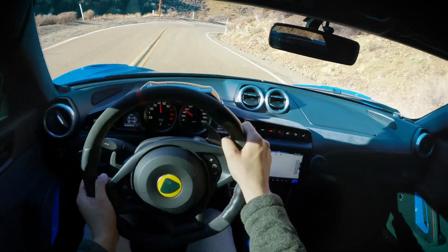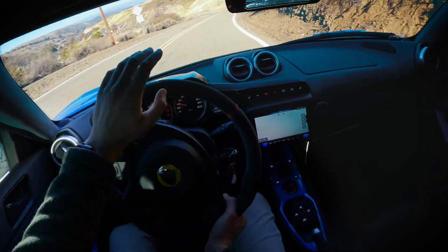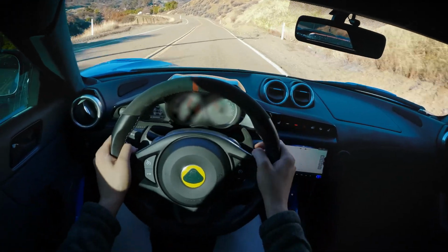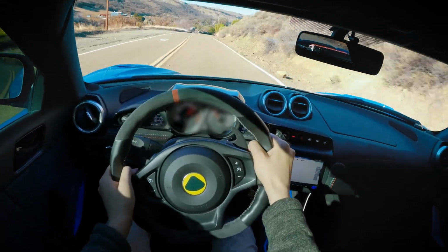God, the steering is so good. It's perfect. The weighting, the accuracy, the speed, the ratio. Remember the 4 elements of steering: the feedback, the accuracy, lateral slop, and weighting. And the speed, of course. God, it's just so good.